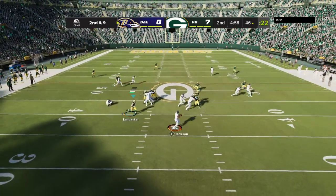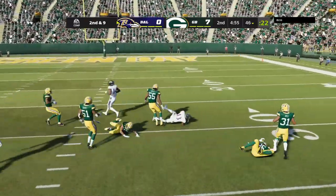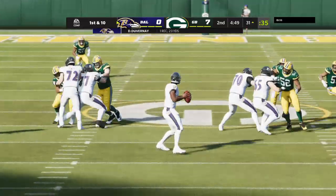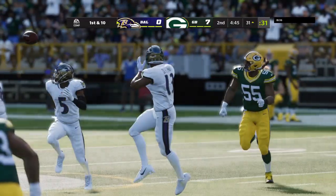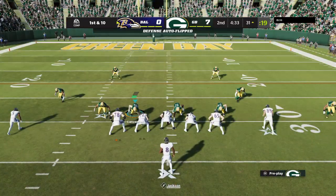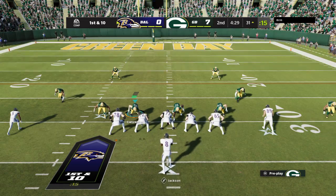Here's Jackson. That's complete. It's Devin Duvernay. And this is going to result in another first down as the tackle's made at the Packers' 31-yard line. Oh, that was a nice job there. Quarterback and receiver reading the pressure that was brought. They both knew it was going to open up the middle of the field. Nice little shake and bake at the line of scrimmage, got right into his route. And the quarterback hit him in stride, and he was able to run free after the catch.